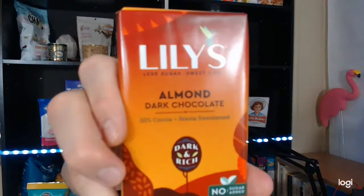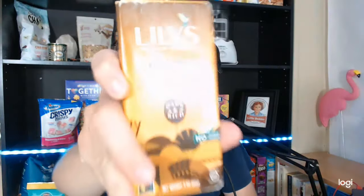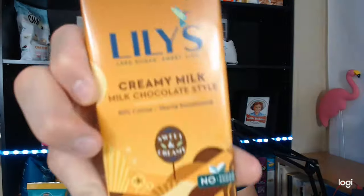Lily's almond dark chocolate. Lily's original dark chocolate. Lily's creamy milk chocolate. And then Lily's extremely dark chocolate. Let me see. I guess I'll probably start with the milk and end with the dark.